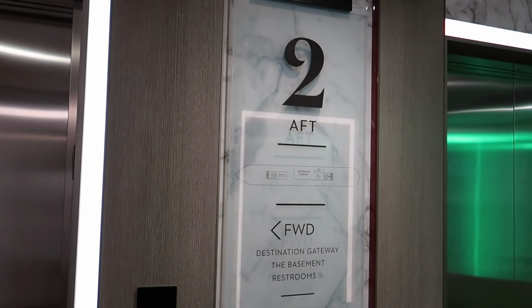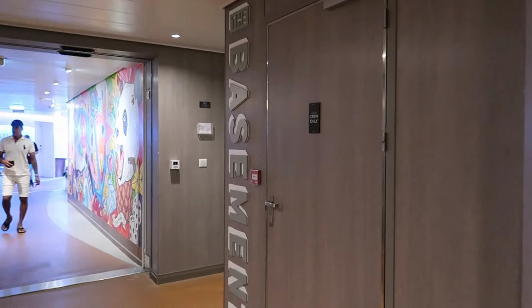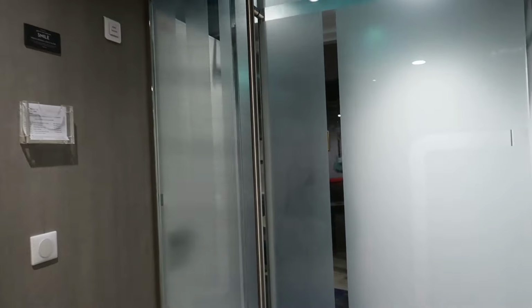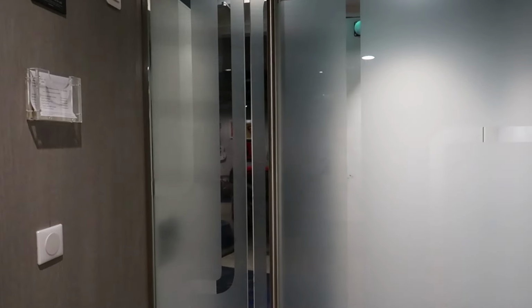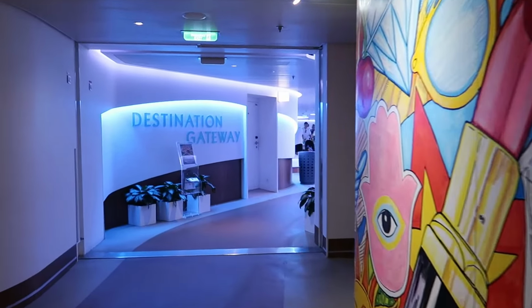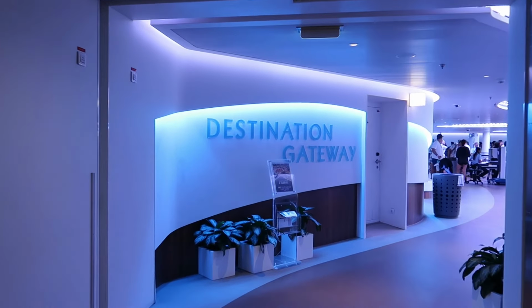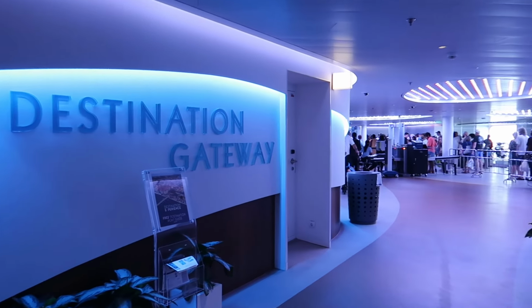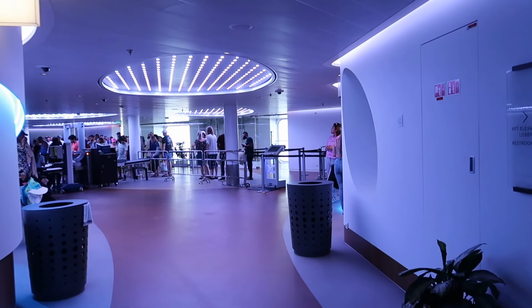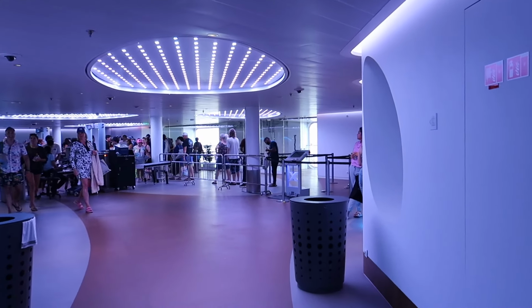All right, so this is deck two on the midship. I'll point out the basement here. The basement is the teens club. Somebody else made that joke and I thought I'd take it. But there are some cool things to do for teens in there. I'll just point it out and not go in. Then moving along this way, this is destination gateway. This is where you'll get on and off the ship. It's actually extremely busy right now because 3:30 is the time where you're supposed to get on the ship, and it's about 3 o'clock now.